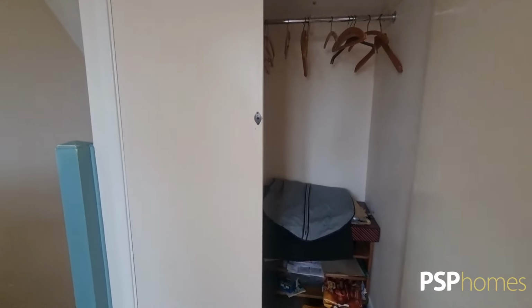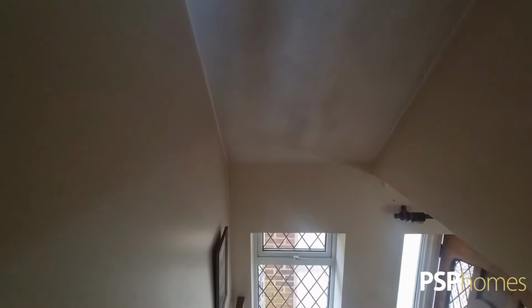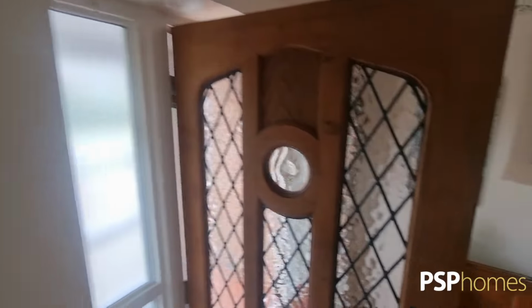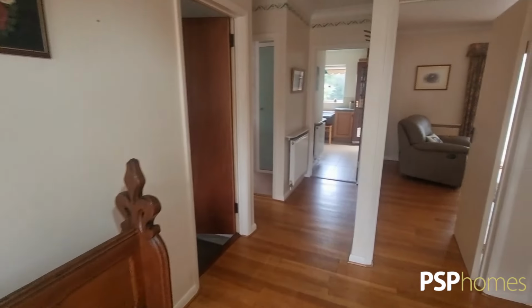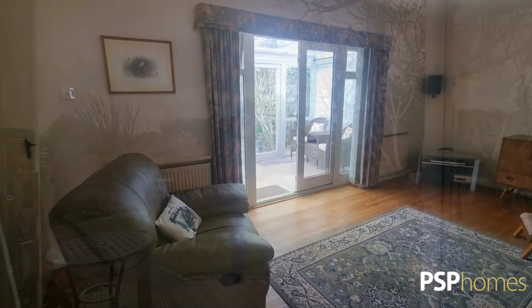Bit of storage space on the landing there, but there is, as I say, huge scope to extend out the front there into that eaves to enlarge the space. So let's head outside into the garden and take a look there.